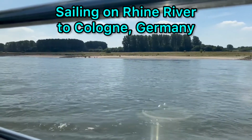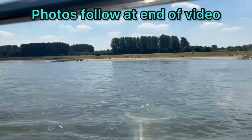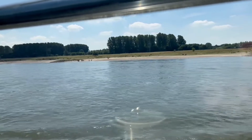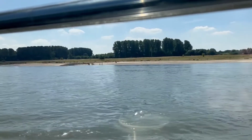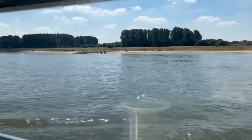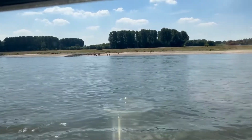Now this looks odd to me. Over on the beach, those are cows, just having a fun day at the beach, walking in the water. I mean, I've only ever seen cows out in fields and pastures in the States, but these guys are down at the beach on the sand.